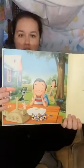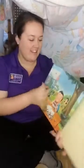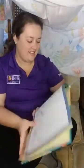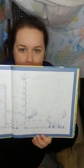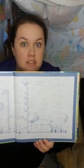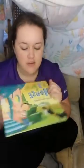If I built a house, that's just what I'd do. Cool. In the back, you can actually see a blueprint of what his house would want to look like. And this is if I built a house. So, that was our book. Are you ready for our activity for today?